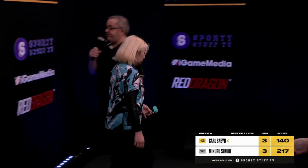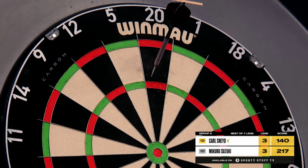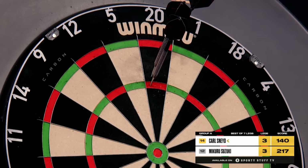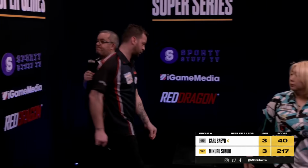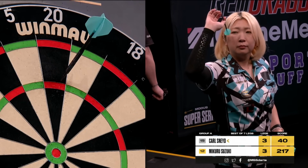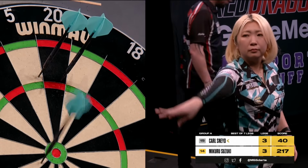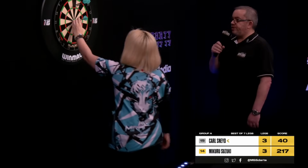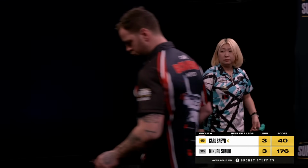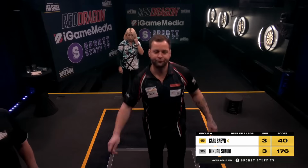Cole requires 140. Well, the layup looks to be perfect. Obviously, he doesn't want to bust, so he'll be looking at double top. 100. And it's the perfect setup for Sneed. The pressure is on Chris Gilliland again. 41. Cole requires 40. Well, Carl Sneed needed to win this game just to keep Group A going, put the pressure on Chris Gilliland. And he gets there in the end as Carl Sneed.